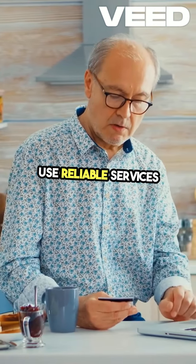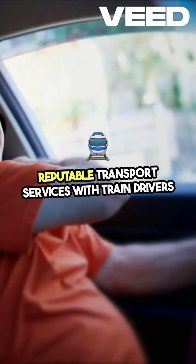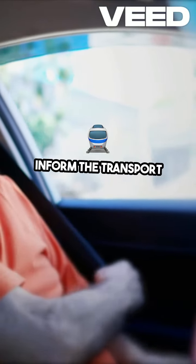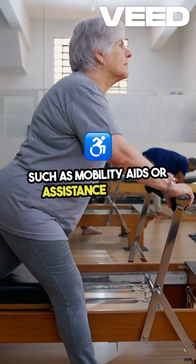Use reliable services. Choose trusted and reputable transport services with trained drivers and well-maintained vehicles. Communicate your needs. Inform the transport provider about any special requirements, such as mobility aids or assistance needed.